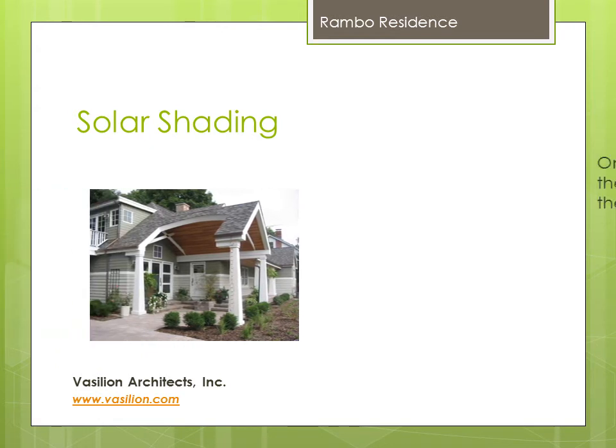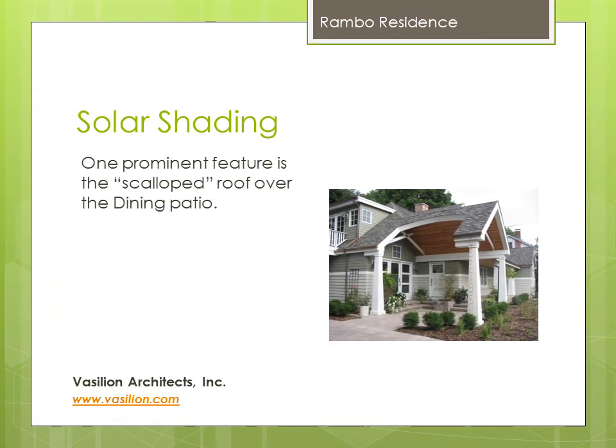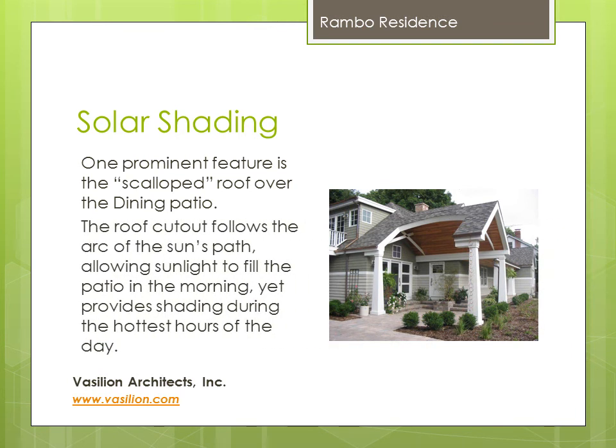One prominent passive solar feature is the scalloped roof over the dining room patio. The roof cutout follows the arc of the sun's path, allowing sunlight to fill the patio in the morning, yet provide shading during the hottest hours of the day.